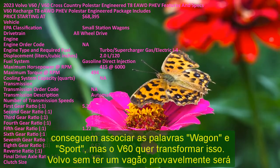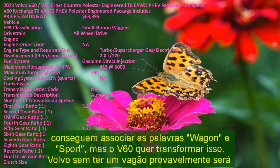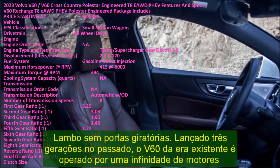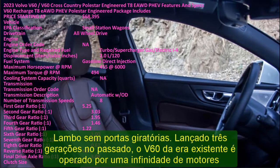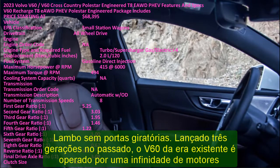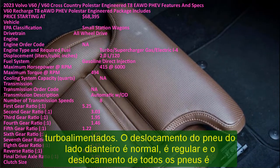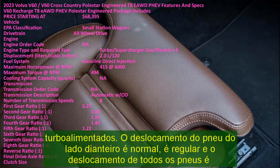Released three generations ago, the current generation V60 is powered by a variety of turbocharged powertrains. Front wheel drive is standard and all wheel drive is optional. New 2023 Volvo V60 Cross Country redesign. The V60, like its bigger siblings, is based on the scalable product architecture, SPA, which makes up a fashionable design like the sedans.